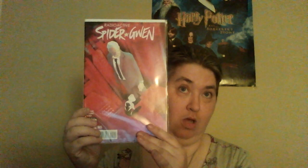And then I got Radioactive Spider-Gwen issue number 5. So with that, I have issues 1 through 6, and later on this month, when I get paid again, I will be buying several more comics. Now, next month, due to how the calendar is, we're going to be paid 3 times. So the first 2 paychecks, I'm going to use some of the money towards my comics.